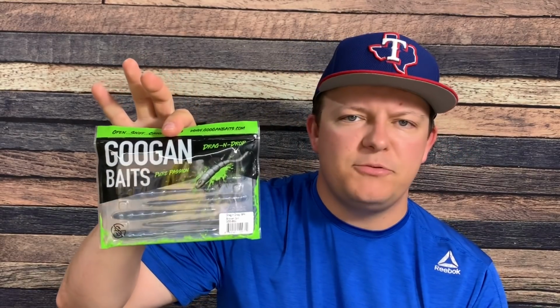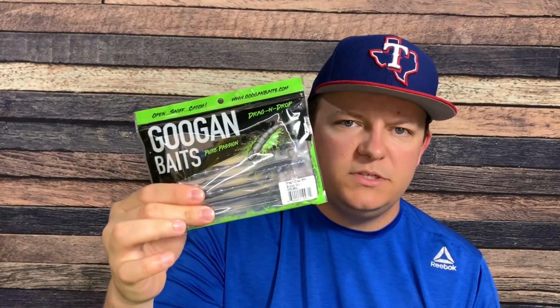Some beginner tips when you're just starting out to chunk the drop shot. What should I be looking for? How should I rig it? Let me know, because like I said, I've never used a drop shot ever, so we'll see how this works out.